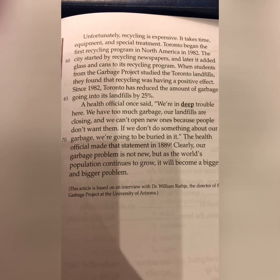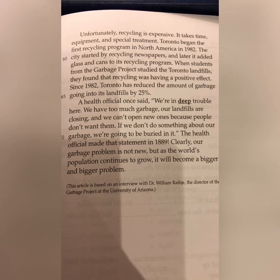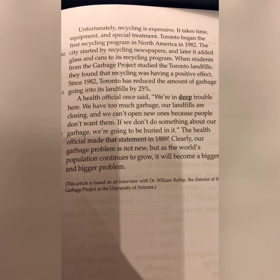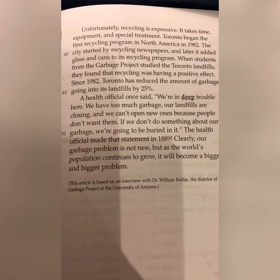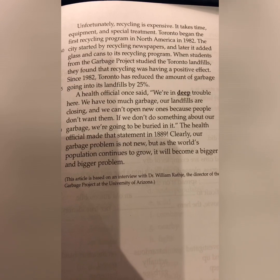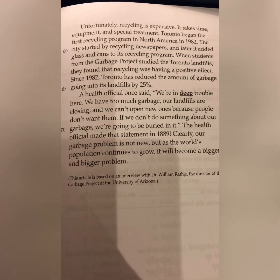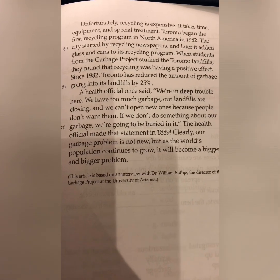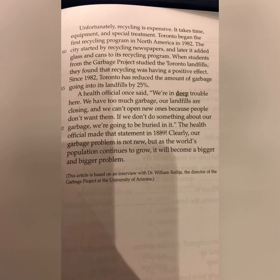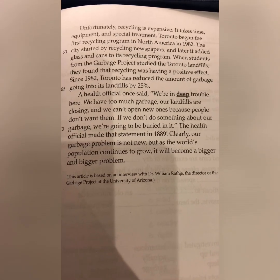Toronto began the first recycling program in North America in 1982. The city started by recycling newspapers, and later it added glass and cans to its recycling program. When students from the garbage project studied the Toronto landfills, they found that recycling was having a positive effect. Since 1982, Toronto has reduced the amount of garbage going into its landfills by 25%.